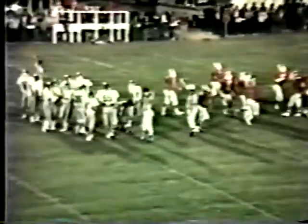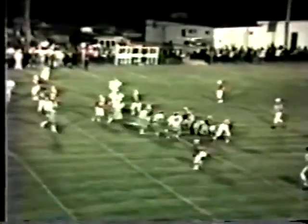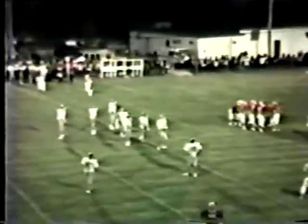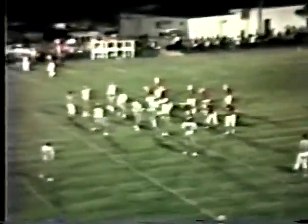Looks like it's 45, too. Victor Payton, carry around left end. 4-yard gain, coming down to 6 for Stilwell. Bert Patriot on the carry. 1-yard gain, third down and 5. Tackle was made by Keith Kendall, number 55.